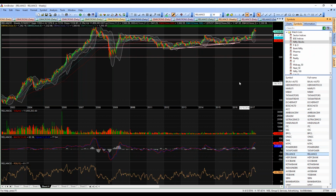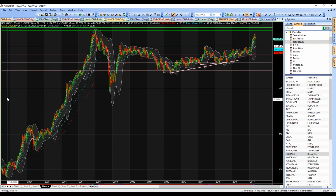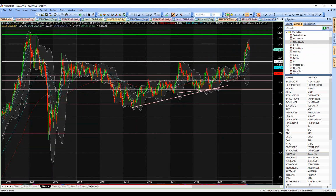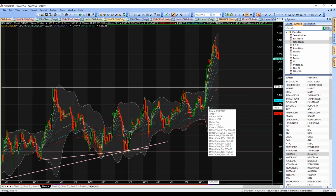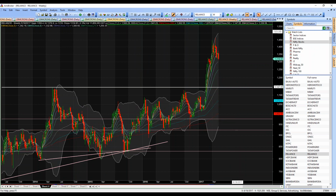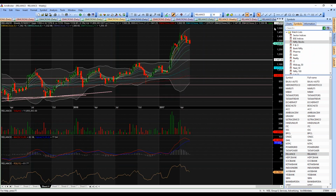Coming to Reliance. So Reliance, well, same old long-term story. I've been talking about this for months and maybe at least 2-3 years now. 5-6 year of consolidation. This year it broke out, really did well, and broke out from 1150 levels, or just shot up from 1050 levels, went all the way to 1450. Now it is correcting. How deep did the correction go? 1300, maybe even 1250 is a possibility.